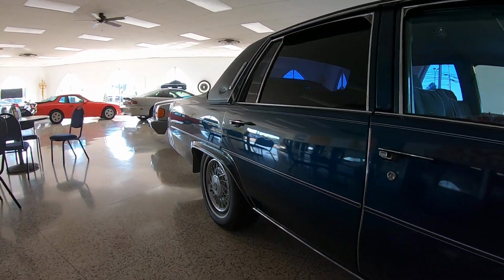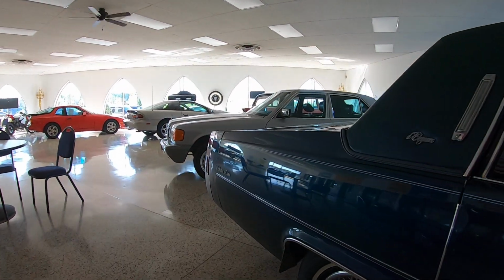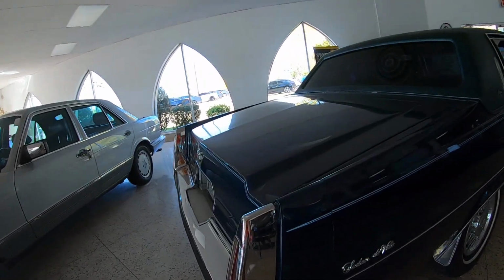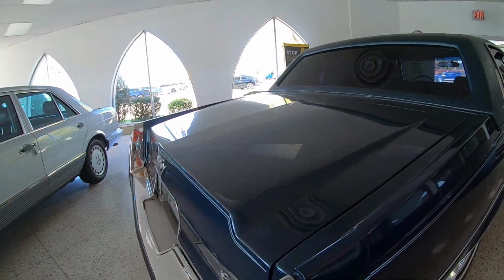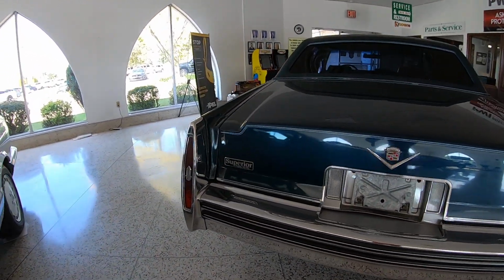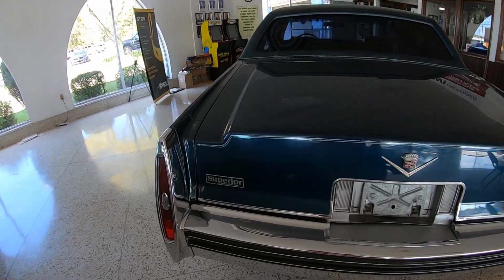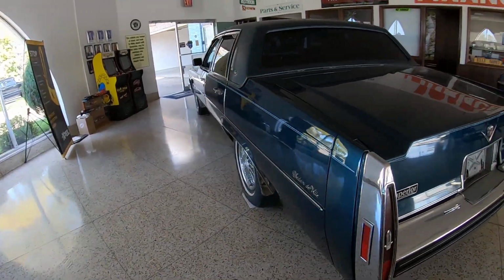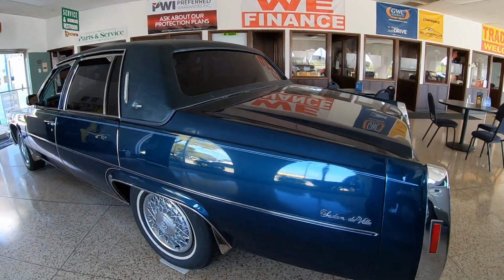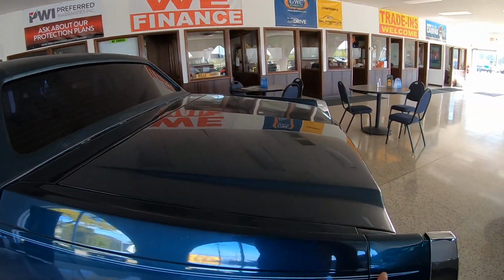Nice and clean, nice and straight. Hopefully you can see with the lighting in here, because it's like a midnight blue. Usually these things, they're gone, they're all cracked up. Not this one. Oh no. Yeah, see what I mean? They're all in nice, beautiful shape. Even the paint is in beautiful shape.